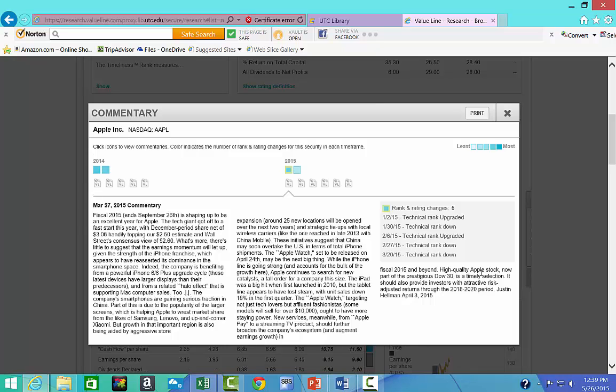High quality Apple stock, now part of the prestigious Dow 30, is a timely selection. It should also provide investors with attractive risk adjusted returns through the 2018 to 2020 period. So it has a really good outlook. So this would definitely be a stock that, as part of a portfolio, would be good to invest in. And then you could click on this and read all the continuous details that they have here.